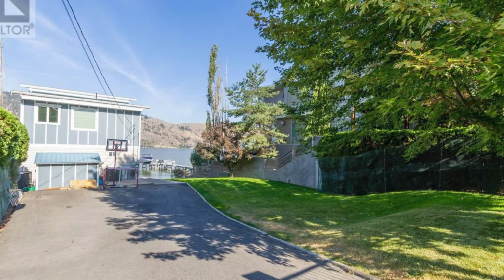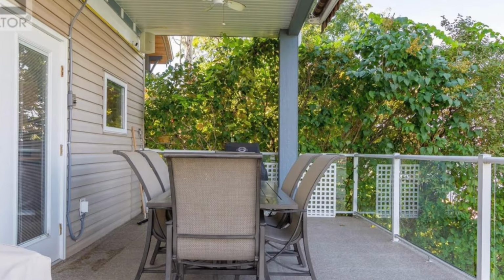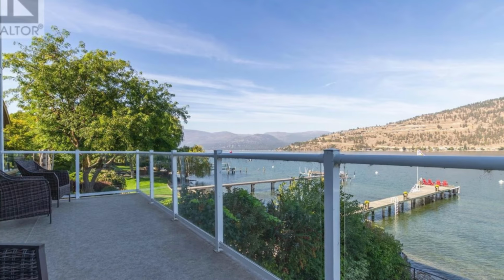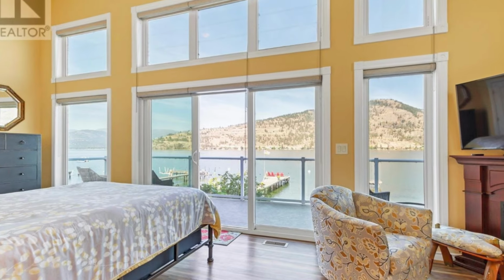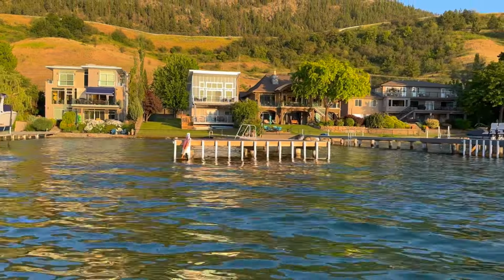No covered parking, but lots of uncovered parking. 8 spots actually. And this one's fully furnished too, so if you want something turnkey, this is possibly one of the options that you might be looking for. It's relatively affordable considering. $1,799,900, 8337 Okanagan Landing Road.